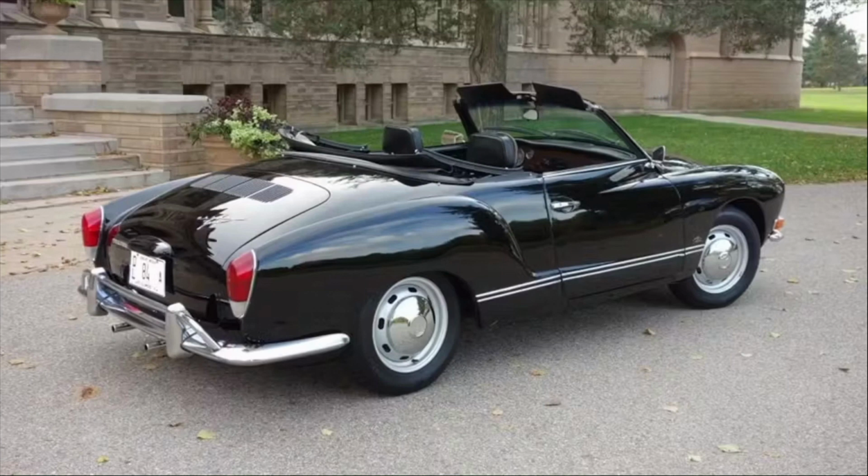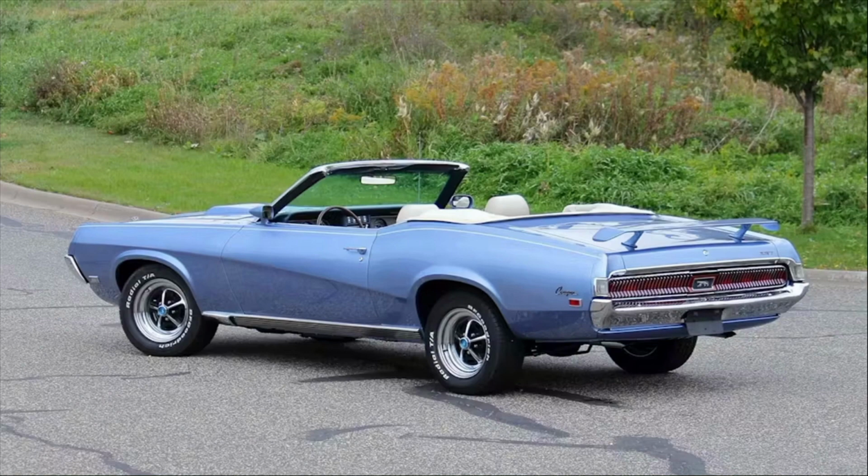So the last one we have here for today, this Cruisin' is my favorite. I love this car. It is a 1969 Mercury Cougar XR7, and it's a good car.